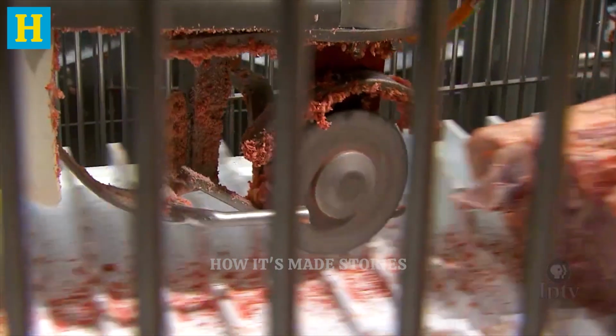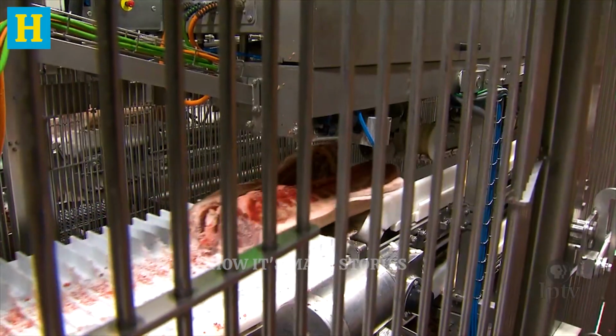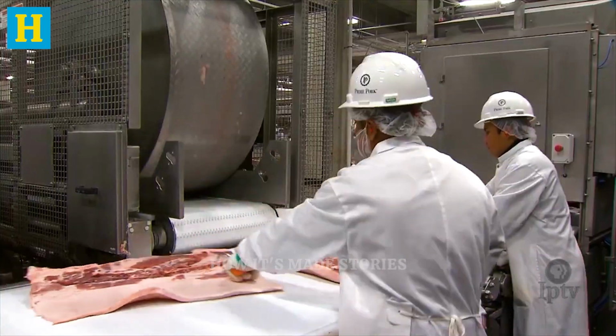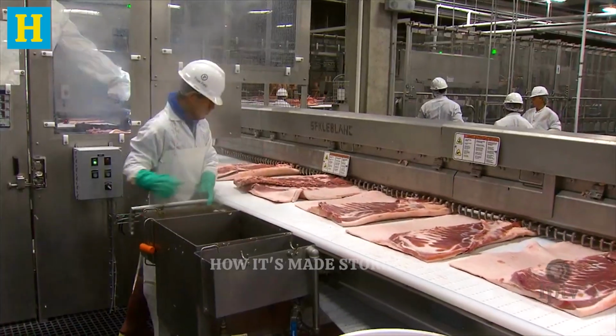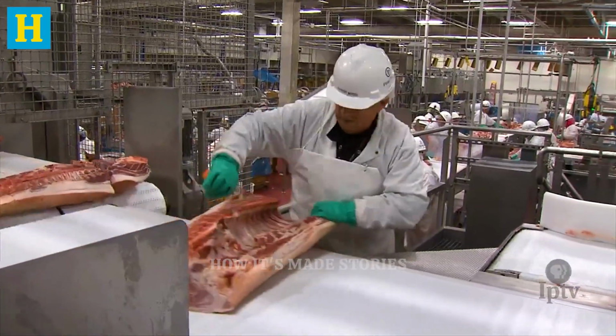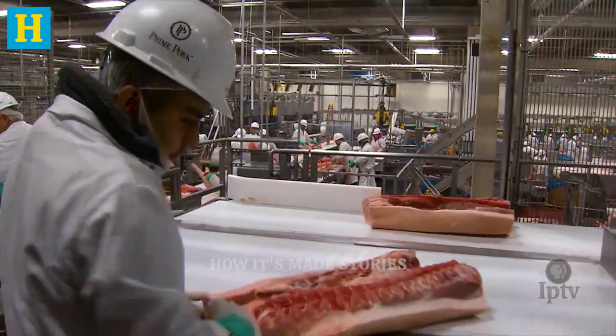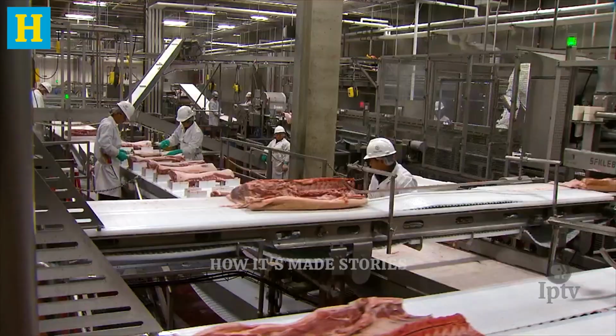The journey of bacon slices begins at the factory, where high-quality pork bellies are delivered daily. These bellies are selected with care, ensuring they have the perfect balance of lean meat and fat, a critical factor in creating that rich, savory bacon flavor and texture we all know and love.